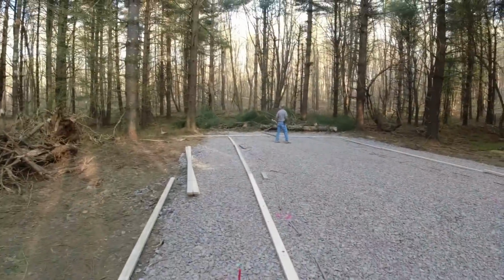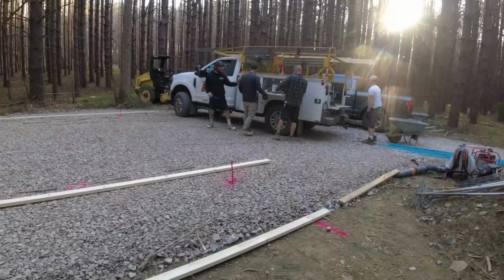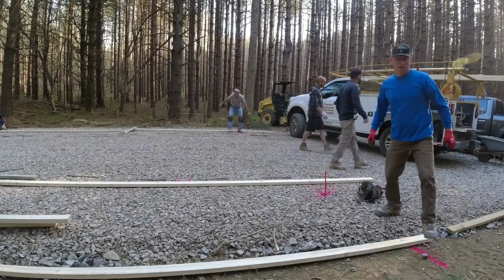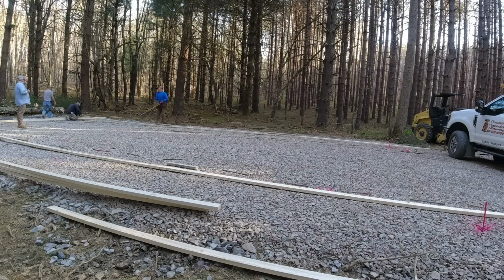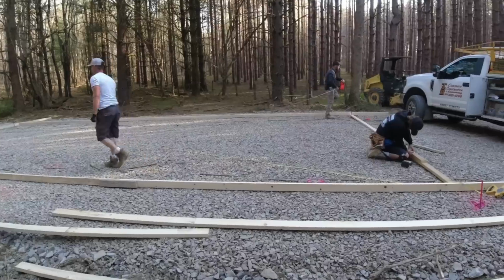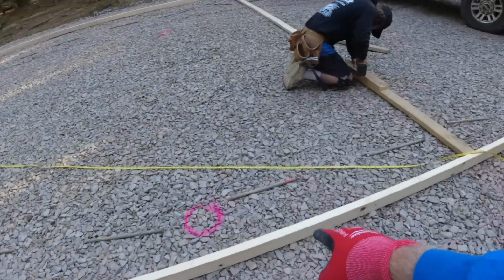Okay, lumber's out. We're going to start screwing them together. Pins are out. Let's get some strings going. Set some heights. Call them for concrete. Cruising along good. 20 foot. Those are screwed together. Brought it up here.